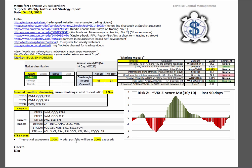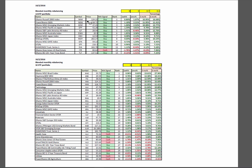ETF 2 is at 100% exposed in the theoretical model and in the model portfolio. Almost everything is above its 4-month moving average in the 13 ETF portfolio and 32. You can see the leaders here based on that 3 and 6 month blend.